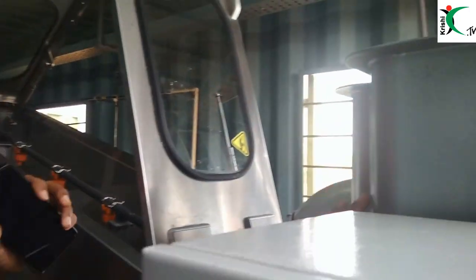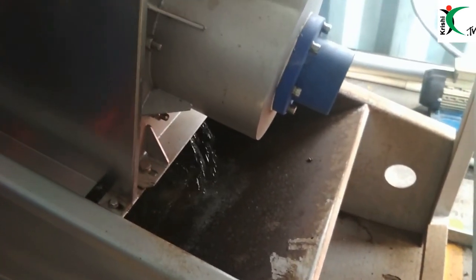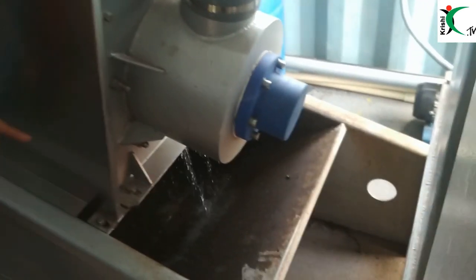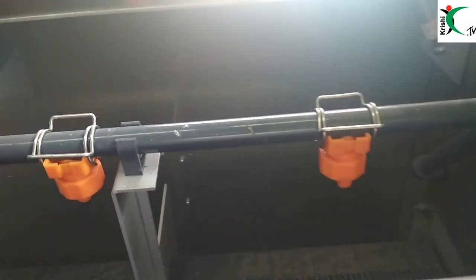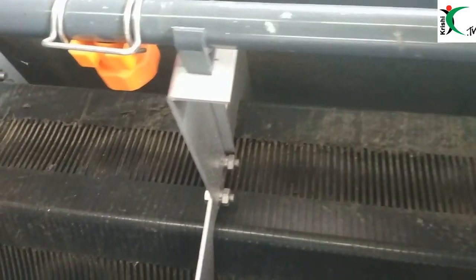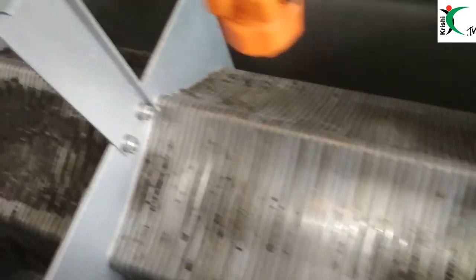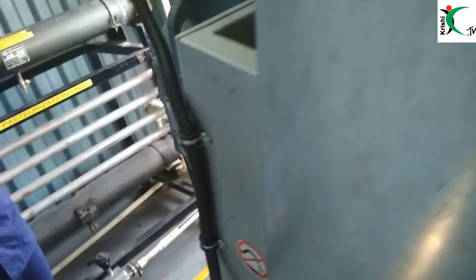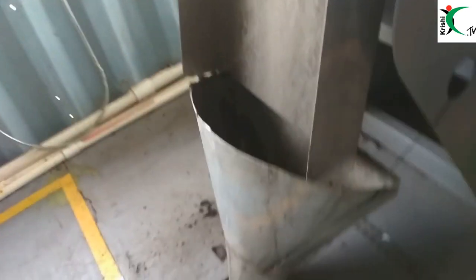After mixing, the septage goes to this, where a basic screw is inserted. The screw squeezes out the water from the septage. The water goes to the pasteurization unit, and the solids come directly to the dryer. So this is like a screw? Yes, ma'am, inside there is a screw. It squeezes out the water. Slowly it is moving, so the solids go directly to the dryer.